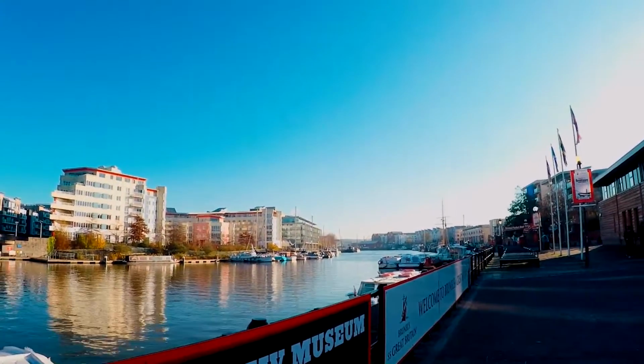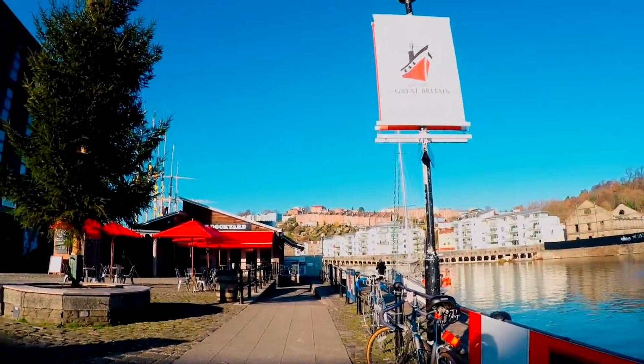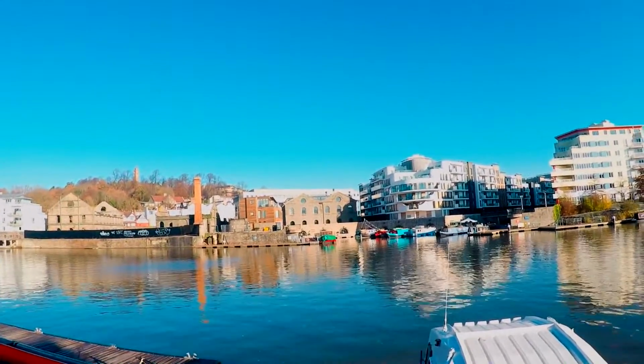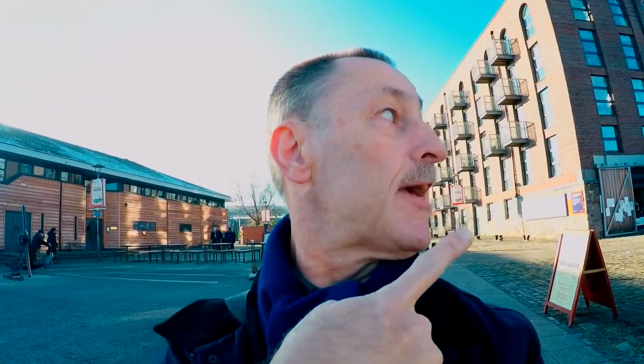Harbour. I'm using a new part of my gimbal, so it allows me to turn the gimbal without having to undo the screws and stuff. SS Great Britain is over that way. The booking in is that way, and the car park there is actually free for disabled parking.